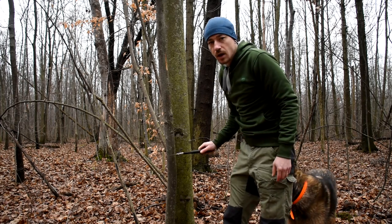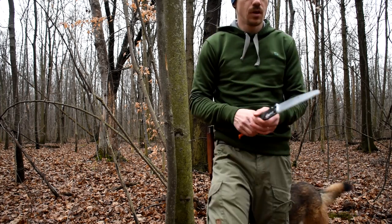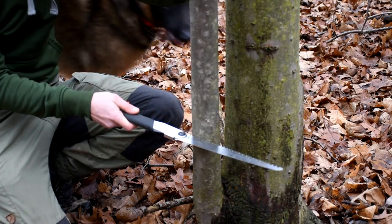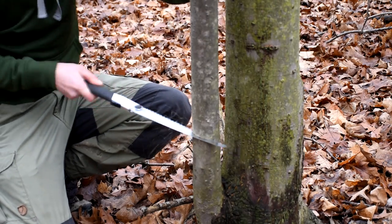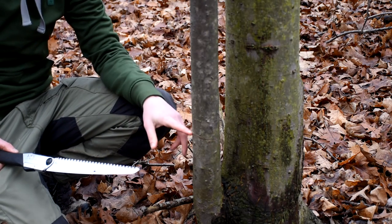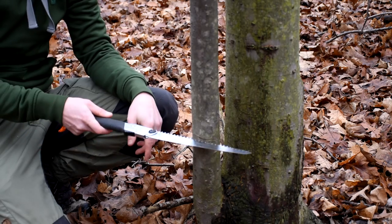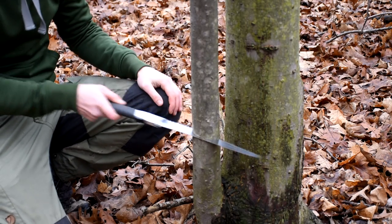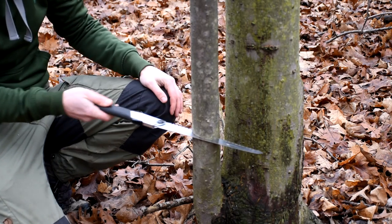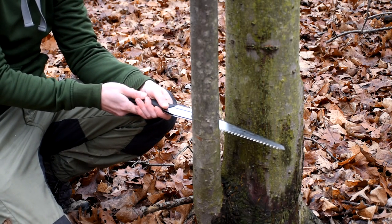So, how are we? I guess I'll have to adjust the camera so you can see where I'm cutting. So in a tree this size, that's all I want to do. I cut through halfway, and it's going to start leaning that way. I don't want to keep going, because it's just going to bind. See it? It's just gonna bind my saw. I'm surprised it hasn't already. So I'll just take it out, turn around and just go like a quarter of an inch higher.